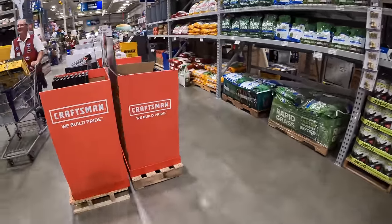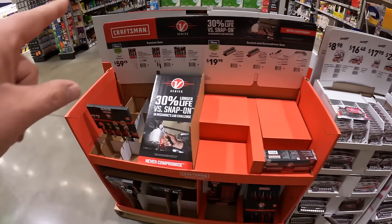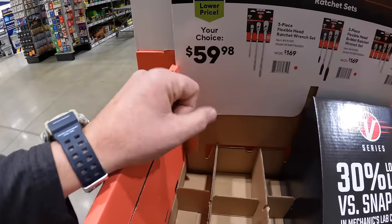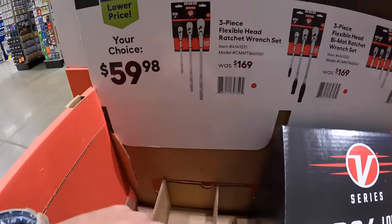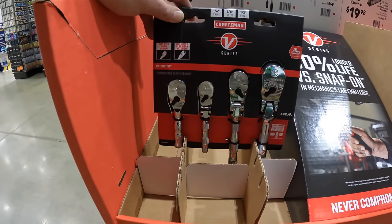They actually have a few things over here. Batteries, yada, yada, yada. All right, so Craftsman does have a few hand tools going on over here, which, like I say in many videos, hand tools is my favorite. So $59.98, your choice was $169. They do have the three-piece flexible head ratchet wrench set in various sizes.